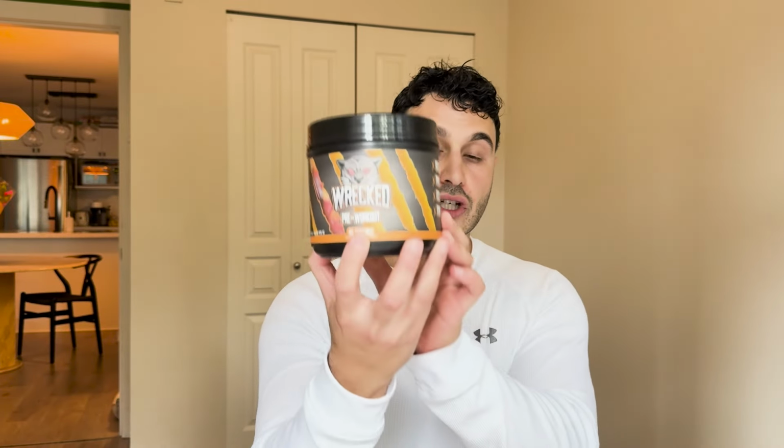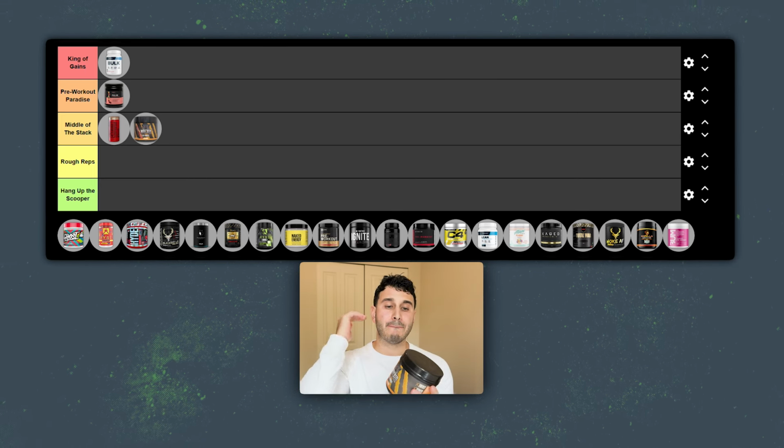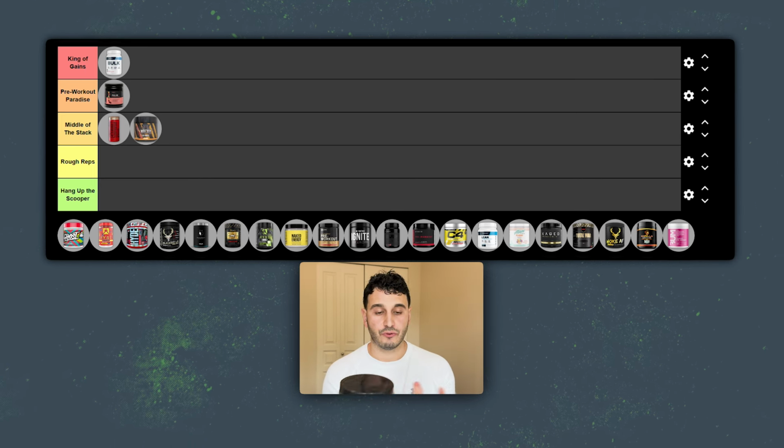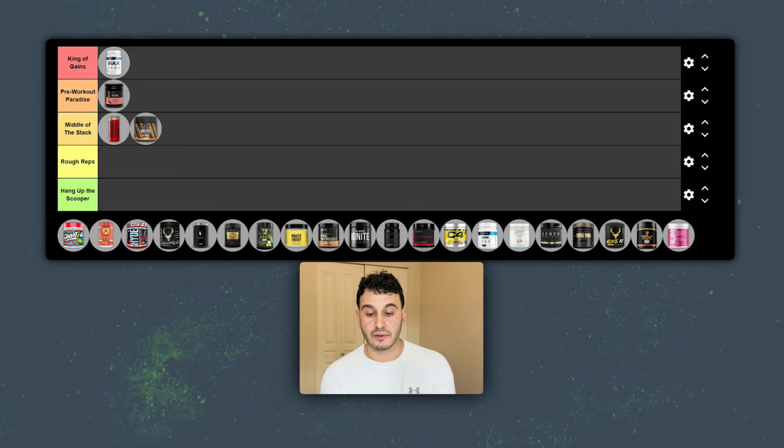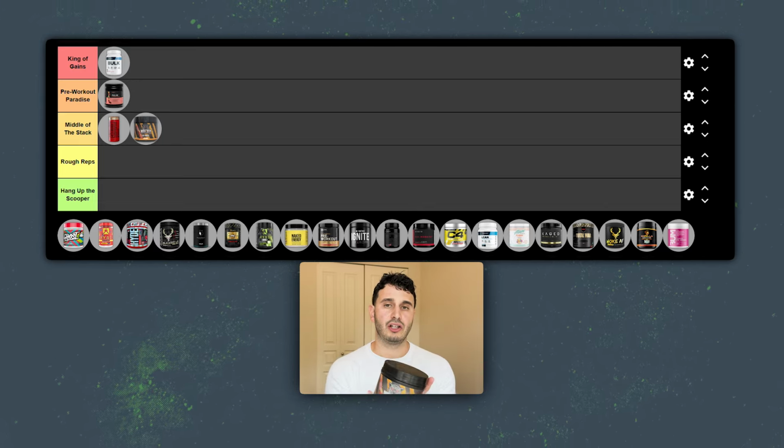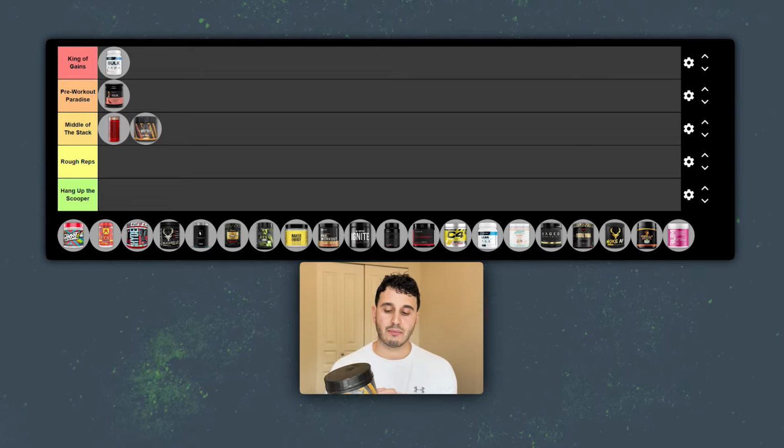Next one up to the plate is Huge Supplements Wrecked pre-workout, which is the one I have right here. It's 40 servings, and I tried the peach rings, and I've put it at the middle of the stack for the following reasons. Peach rings, I like peach. I think it tasted good. Right off the bat, I just want to say I had a lot of digestive issues when it came to this formula and this product. I'm not too sure why. It may have to do with some of the ingredients.